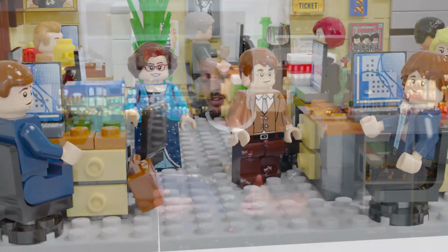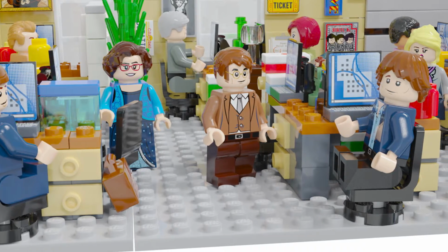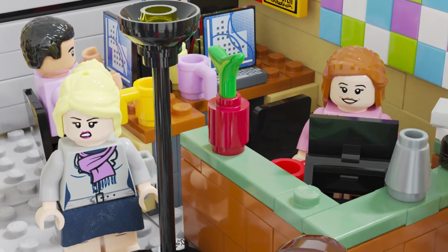And even if so, I do like this set. It tries to condense Dunder Mifflin into a smaller set the size of like the Big Bang Theory or Central Perk, and that's a really admirable job, especially as someone who's making a giant Dunder Mifflin. It's tough to condense that all into one small space.